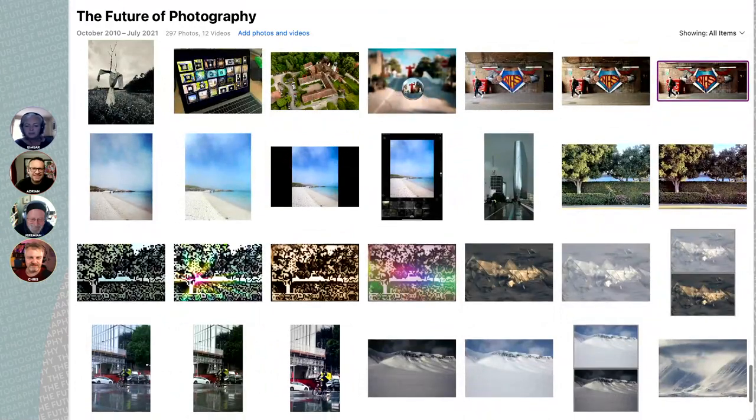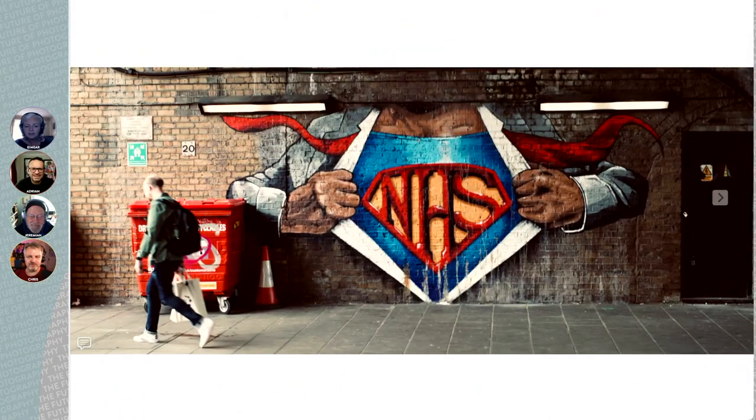So let's pick out the resulting photo by Adrian. What are we looking at? A mural? Yes, we are looking at a mural. This was taken on a walk through London a couple of days ago, painted under a railway bridge on some bricks. It is a picture of the torso of Superman as he pulls his shirt apart and shows the logo on his chest underneath. Except in this case, it is not the Superman logo. It is a logo for the National Health Service.